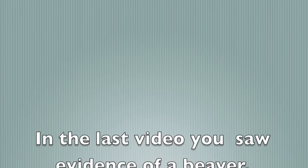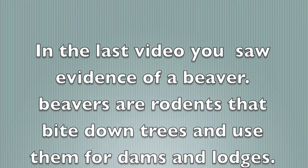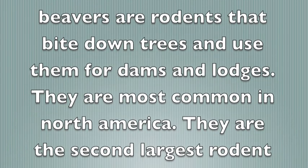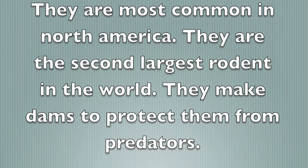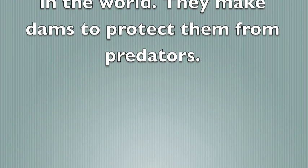In that last video, you saw evidence of a beaver. Beavers are rodents that bite down trees and use them for dams and lodges. They are most common in North America. They are the second largest rodents in the world. They make dams to protect themselves from predators.